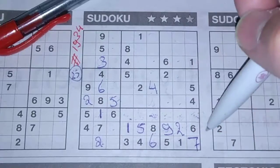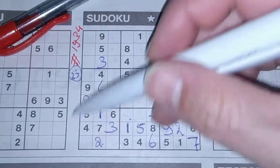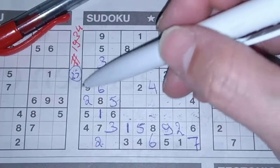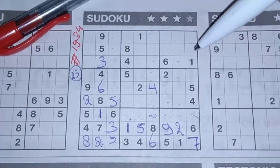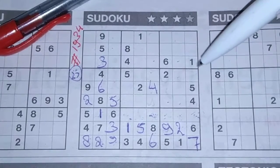1 number left in this row for the number 3. 2 boxes left in this big square. The numbers 9 and 8. We see here 9, no 9 there. 9 should be here. And the 8 goes there.